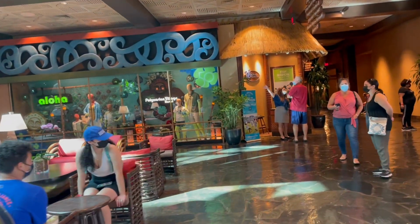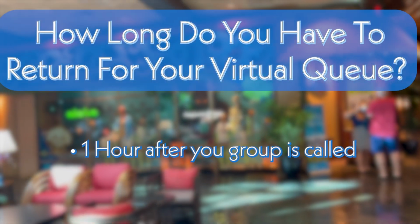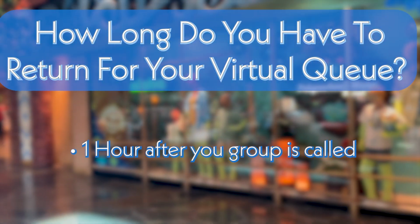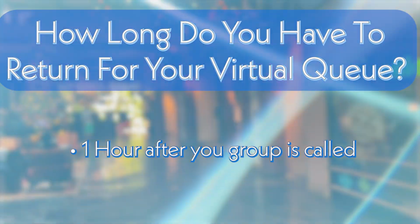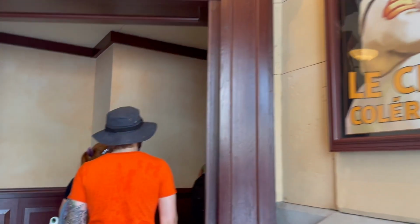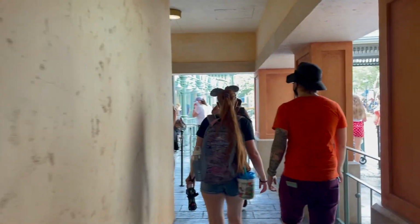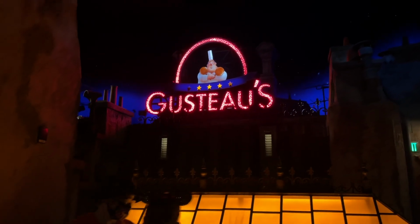And then also, this is another common question that we receive: how long do you have to return to your Disney virtual queue? So Disney World guests have 1 hour to return to the standby line after their Disney virtual queue is called. And I will say, I understand what Disney's trying to do. They're trying to give us a better experience, right? Lower wait times. But I think this is by far one of the biggest cons of the virtual queue system: you don't know when your group is going to be called.